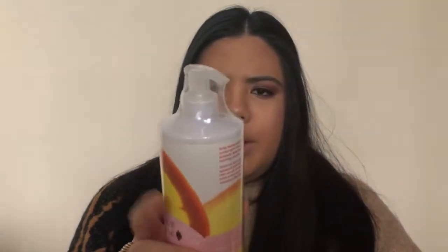This retailed for $26, I believe, and this is 13 ounces as well. And I got this for 50% off. It was $13. So the shampoo was $26 and the other one was $13. Yeah, it was buy one get one 50% off. This guy was just $13.